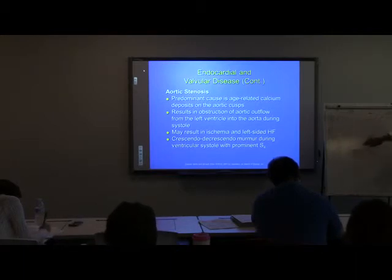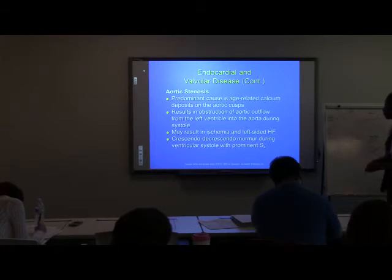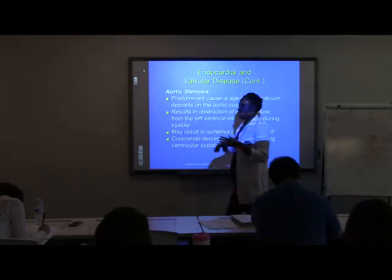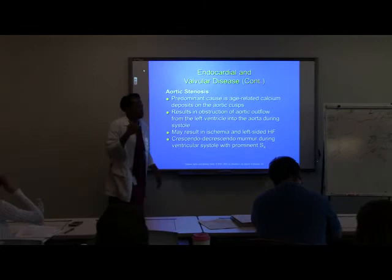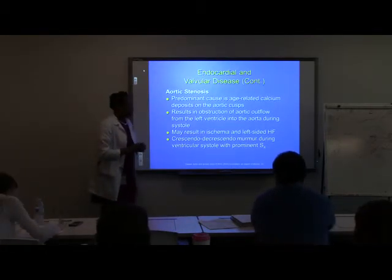They say that this can result in ischemia. The reason why is, if blood's backing up here, that means we're not getting enough blood through to the rest of the body. So that's going to lead to our tissues being ischemic and possibly leading to left-sided heart failure, because things aren't moving in that direction as supposed to. Now the sound here is what they call a crescendo-decrescendo murmur, meaning high and low, and it does sound very strange if you ever hear it. It sounds really loud, and then it's low, and then it's loud, and then it's low.